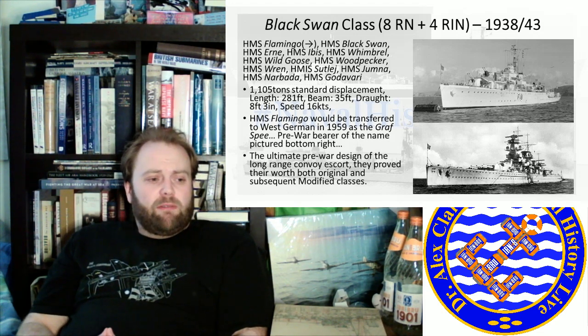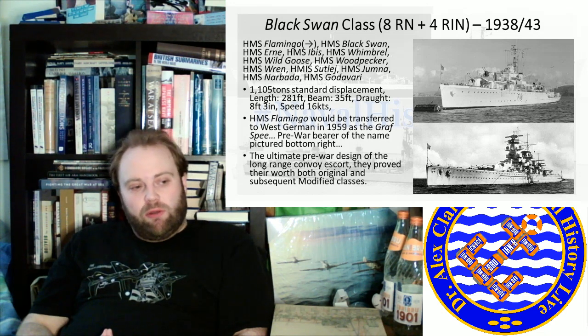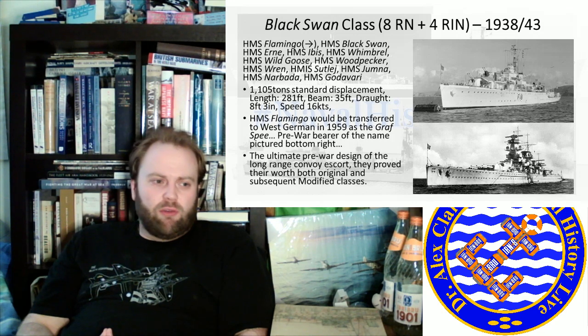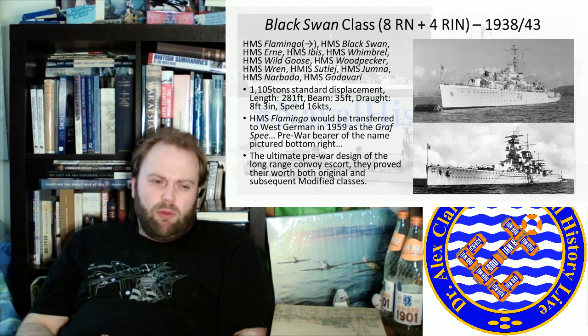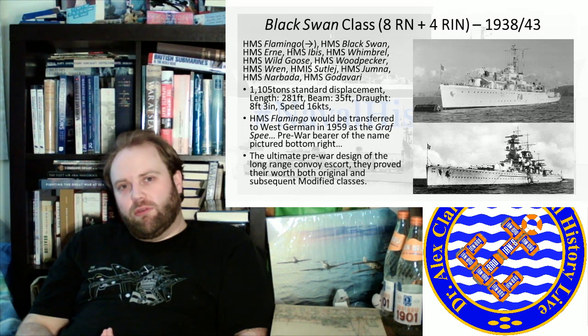Interesting thing, HMS Flamingo becomes Graf Spee post-Second World War. They displace 1,105 tons, so they're not getting anywhere close to the 2,000 tons. Length is 281 feet, beam 35 feet, draft 8 foot 3 inches, speed 16 knots. What the Royal Navy's managing to achieve with a little over 1,000 tons, you imagine what they could achieve with 2,000 tons, if they wanted to. But there's a reason they've left 900 tons out of this one.